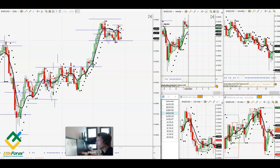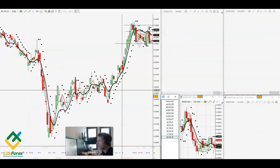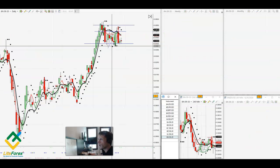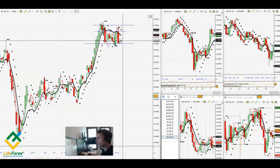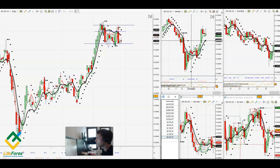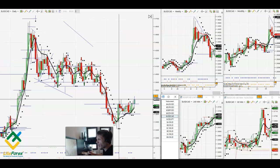It's really the weekly that really looks bearish. You can just see that resistance off of 65 and then coming back down. So let's see if 64 can hold on the New Zealand USD. Futures contract, same type of thing. 6,400 needs to hold. Let's see if it can hold and break out, but I see more downside on the New Zealand US dollar.